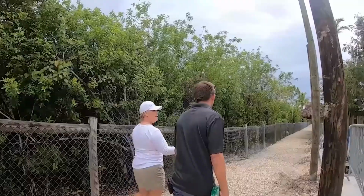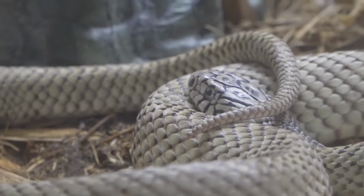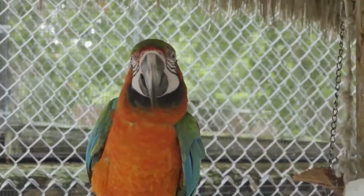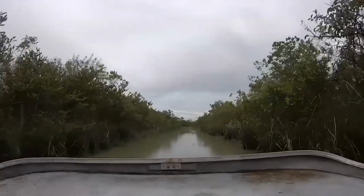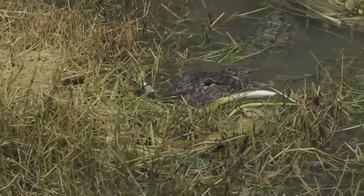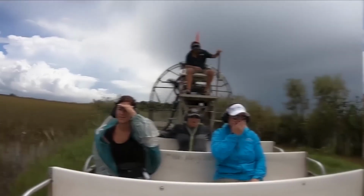The Alligator Farm is home to a wide variety of species, from birds, reptiles to emus. But now, it's time to go for a ride, to Misty's exciting airboat ride in the Everglades. I'm new at this, so we're going to go out and have a good time. You may not make it back, but you're going to have a blast.